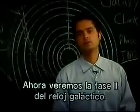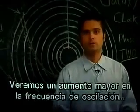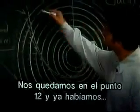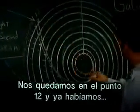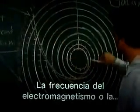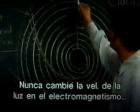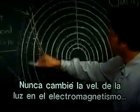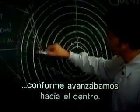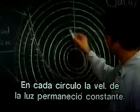So now we're going to look at phase 2 of the galaxy clock. We're going to see an even further increase in the oscillation of waves as we evolve in this clock. We last left off at the 12 count position, and we had already broken the speed of light. The frequency of electromagnetism, or gravity, the gravity force space and time line, broke the speed of light. I never changed the speed of light on the electromagnetism moving in these spirals as we moved in. On each wheel, the speed of light remained a constant. We never changed the speed of light there.